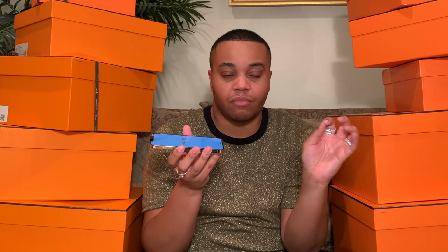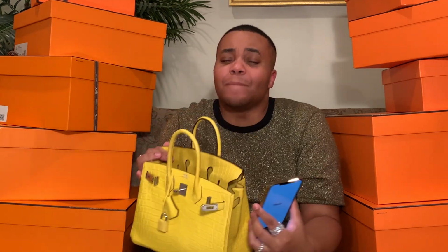Can you believe this phone is $1,538? Then you gotta pay $20 for a little charger box. But if you go to Best Buy, you get $5 off, so you pay $15. But that is insane for a phone. To think you already have a bag that's thousands of dollars, then you put in a phone that's $1,000, then you have your wallets, then you have your makeup that's hundreds of dollars.